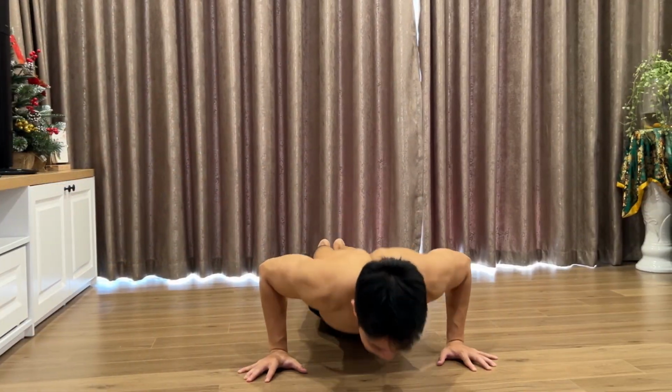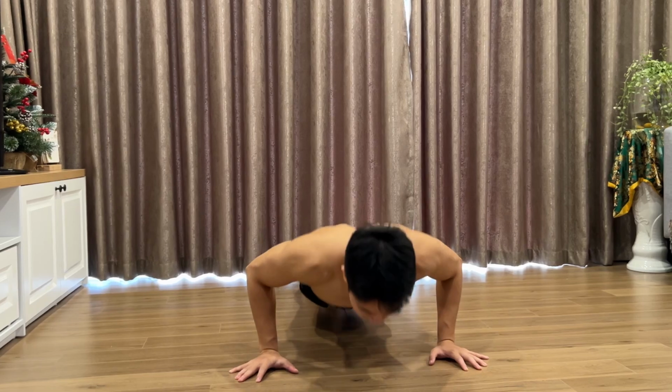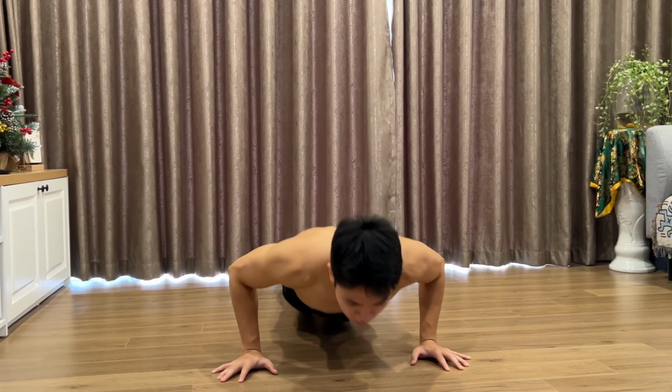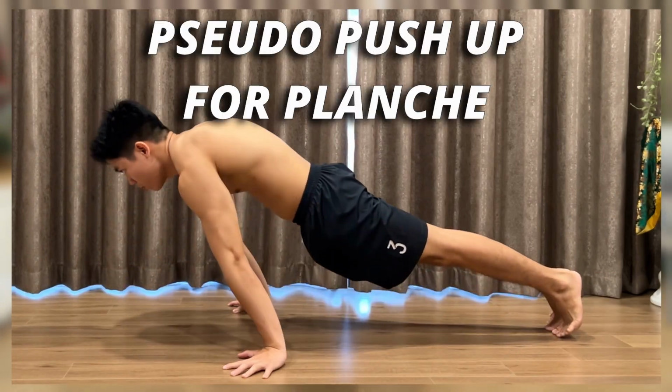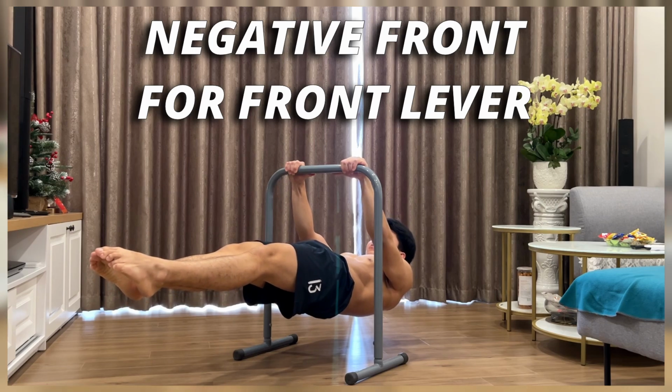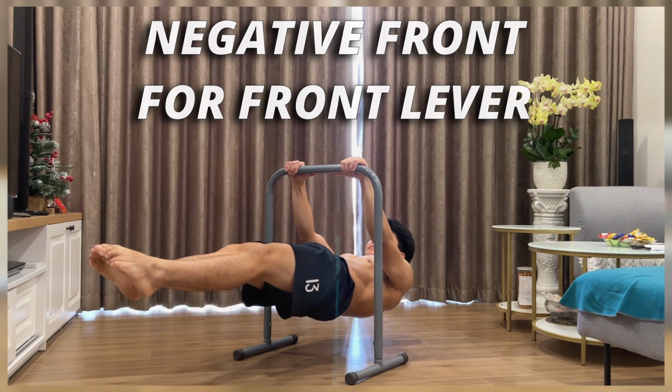The reason is that my goal when training calisthenics is to be able to do difficult skills. So other than the needed exercises for that specific movement, such as the pseudo push-up for the planche and the negative front for the front lever hold, on the basic day I would only focus on 1 to 2 exercises maximum. By that, I can reduce the strength consumed before the next skill day.